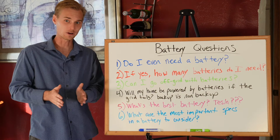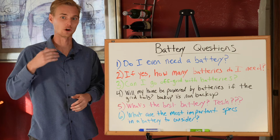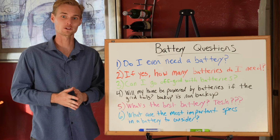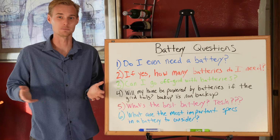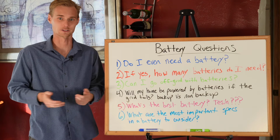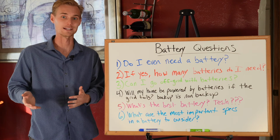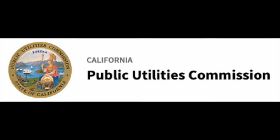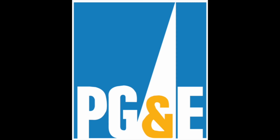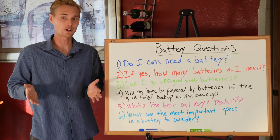But many parts of the country still offer a one-to-one net metering. So, if you're talking to Sunrun or something, for example, they're required to put a battery with every single system, which is completely bogus. Just the other day, I was talking to someone in LADWP territory, which is the utility company in Los Angeles, which has a really great net metering agreement still because they're not controlled by the CPUC, which is SoCal Edison, PG&E, and San Diego Gas and Electric, for example. And you don't need a battery at all to save money.